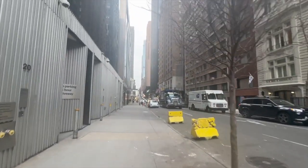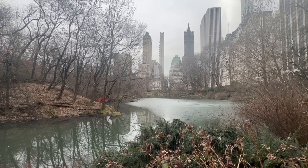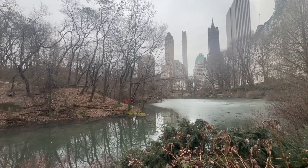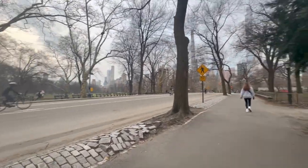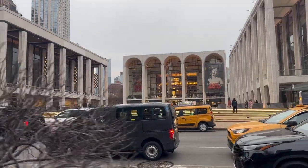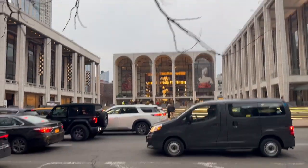So it was getting late in the day. I wanted to get some more steps in, so I headed to Central Park. Had a nice little walk around Central Park and headed back to the neighborhood my hotel's in, along 8th and 9th Avenue to see if I could find some restaurants. We went across the Lincoln Center where we saw Don Quixote and ballet a couple years ago.